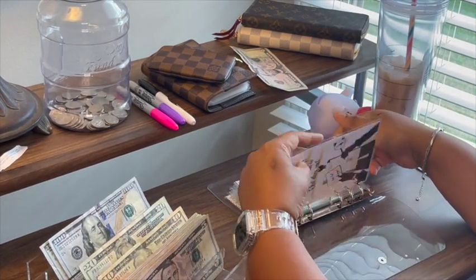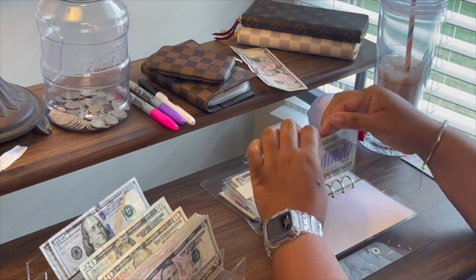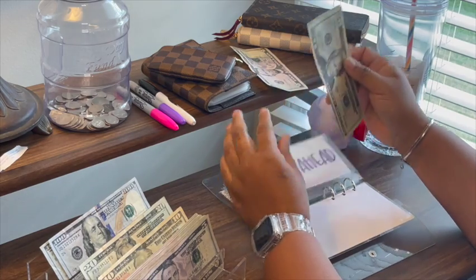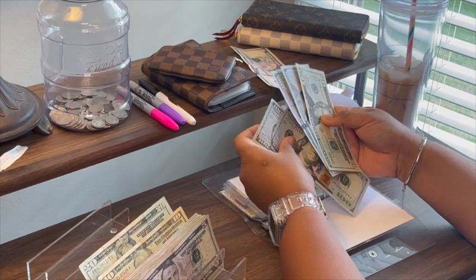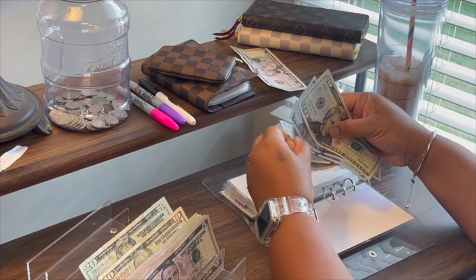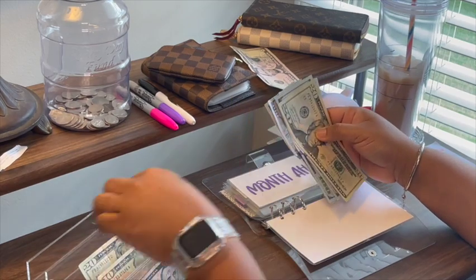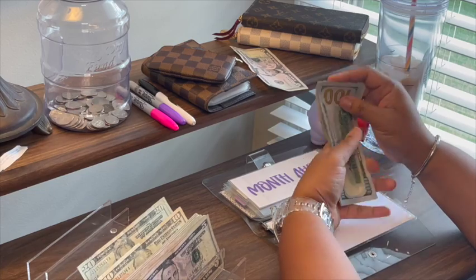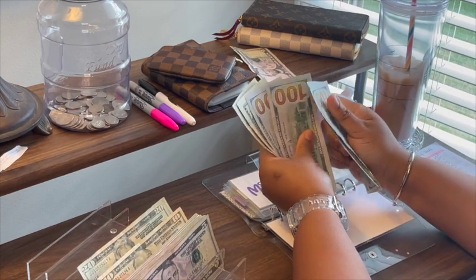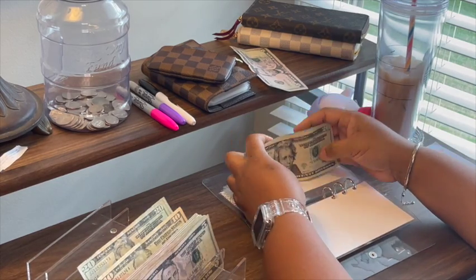In our high priority binder, first we have our month ahead. Each week we contribute $220 to month ahead, and we're going to do 2 $100 bills, just all crumbled up, and a $20 bill. That should give us 100, 200, 300, 400, 420, and 440 in month ahead.